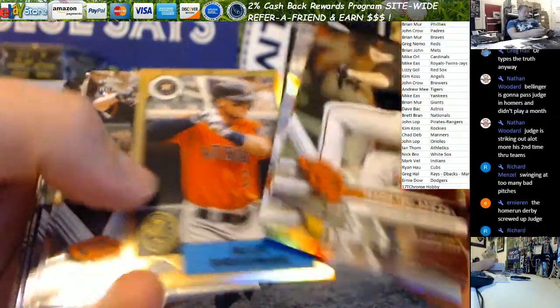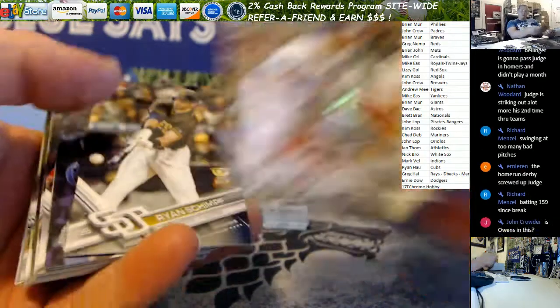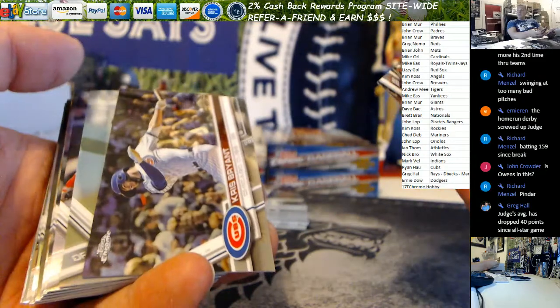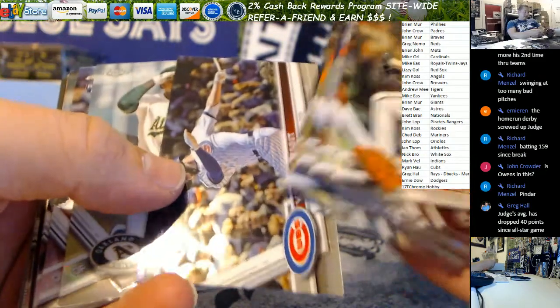You know? There's a Bregman. There's another Bellinger. Added to the stack. Owens is not in this. Chad Pinder, and who is my other one? Who is my other whammy? There's a KB.